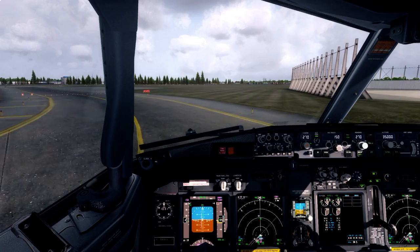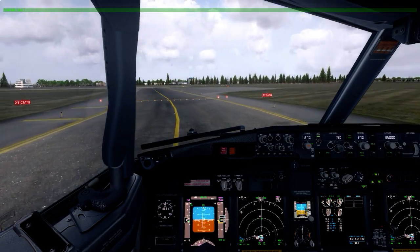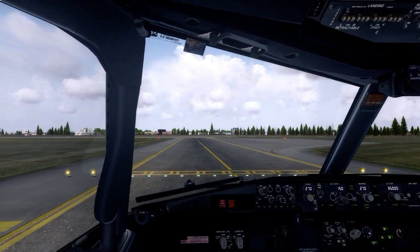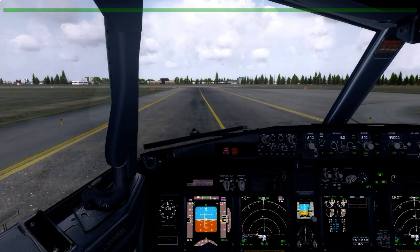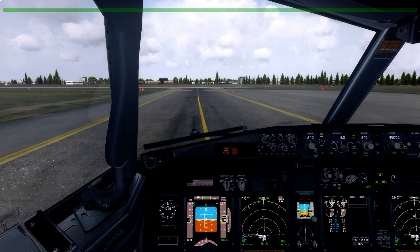MCP. Transponder. Landing and strobes. Retracts. Before takeoff checklist complete.